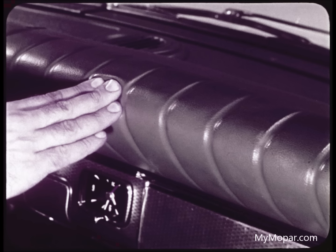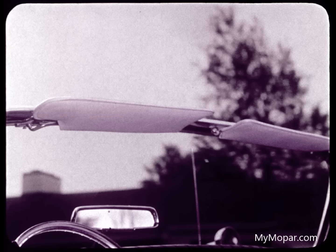Plymouth's increasingly popular safety padding on the instrument panel has been redesigned to offer a rich, deeply pleated look that complements Plymouth's new instrument panel. It incorporates a deeper layer of energy-absorbing foam for added protection. It's standard on Sport Fury models and optional at extra cost on others. The padded sun visors shown here are optional on all models. They're sold separately from the instrument panel padding this year. Good, gives your customers more choice.